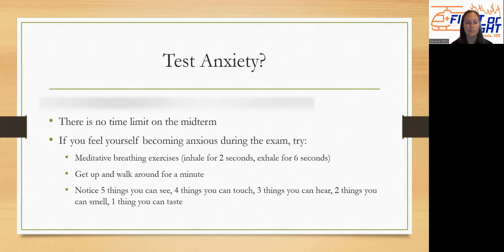Another tip that works for a lot of people is this 5, 4, 3, 2, 1 method, where you notice 5 things that you can see around you, 4 things that you can touch, 3 things that you can hear, 2 things you can smell, and 1 thing you can taste. This is just a good way to ground yourself really quickly and bring you back to the moment, get you away from the test and kind of reboot. So again, there's no time limit. So take however much time you need to do these things during the test to calm yourself down.